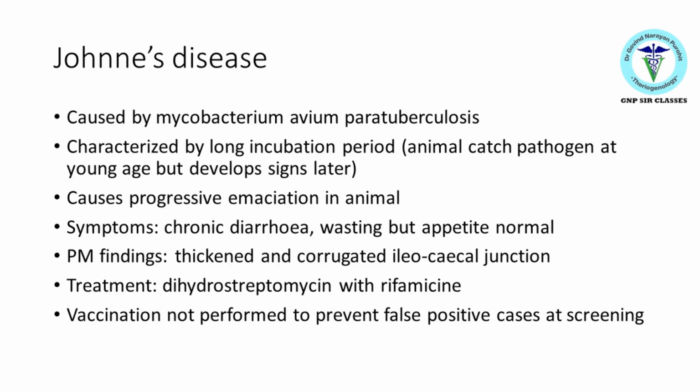Johne's disease, caused by Mycobacterium avium paratuberculosis, has a long incubation period and leads to chronic diarrhea and wasting in animals. Treatment involves antibiotics like rifamycin.